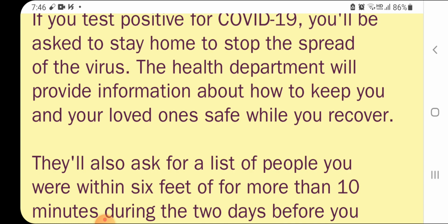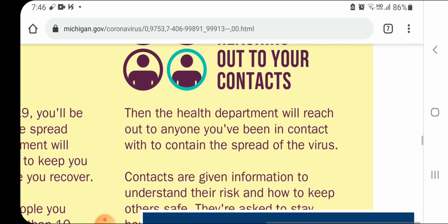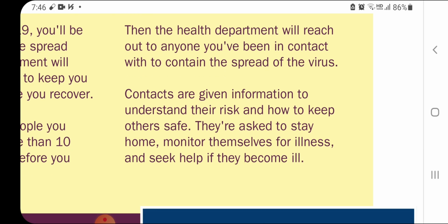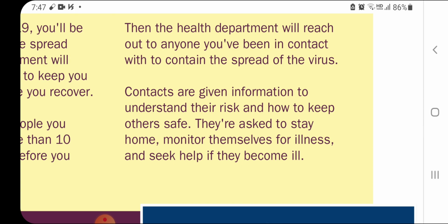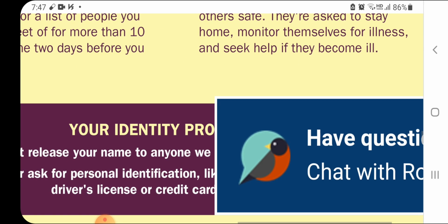In Korea, you just get hospitalized, mandatory and free treatment. You will also be asked for a list of people you were within 6 feet of for more than 10 minutes during the 2 days before you had symptoms. Reaching out to your contacts: then the health department will reach out to anyone you've been in contact with to contain the spread of the virus. Contacts are given information to understand their risk and how to keep others safe. They are asked to stay home, monitor themselves for illness, and seek help if they become ill.